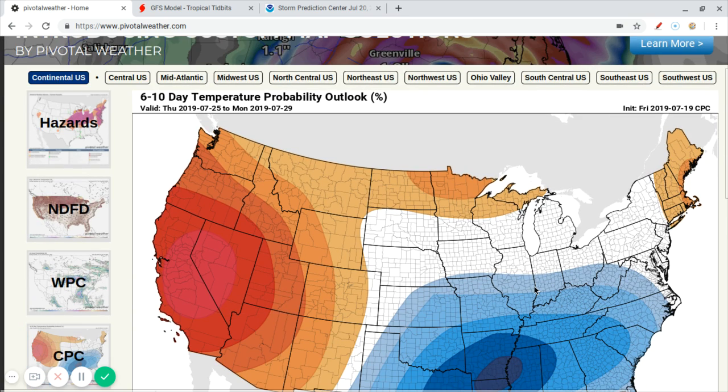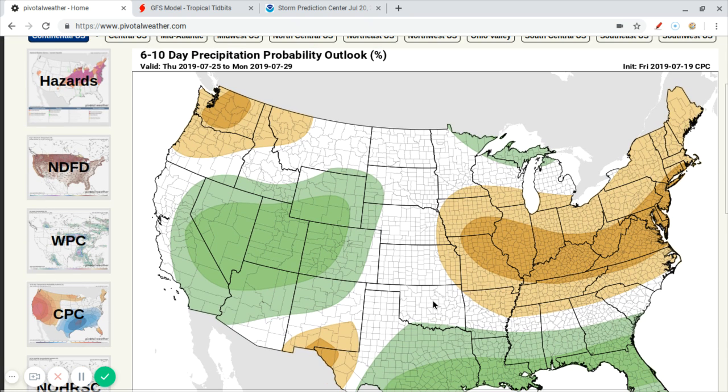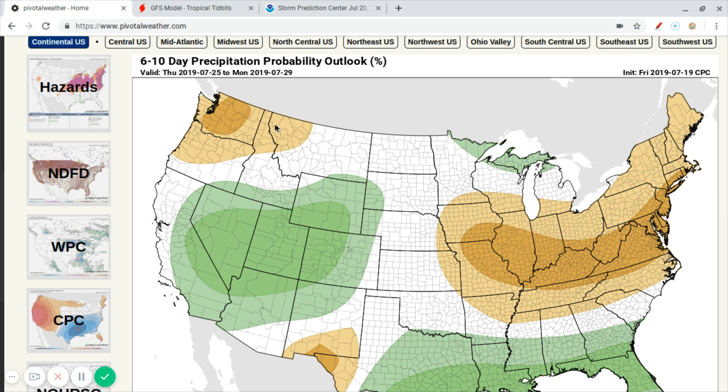Precipitation values, you can see the precipitation probability. You can see some below average areas and some above average. Kind of equalized, you see. We don't have one big bullseye of much above average precipitation. If we average out the whole USA, we may have pretty close to average. Nothing too significant from Thursday to Monday in late July.